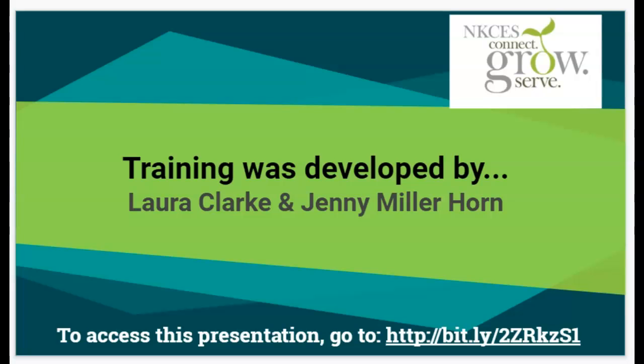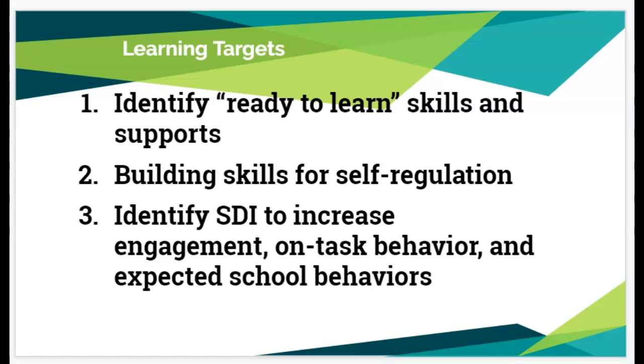So the learning targets for this presentation are for us to be able to identify those ready to learn skills and supports that students might need to become ready to learn, what skills students might need to build self-regulation, and the specially designed instruction that we can use to support increased engagement, on-task behavior, and understanding of expected school behaviors.